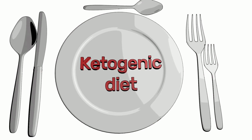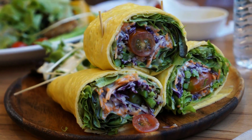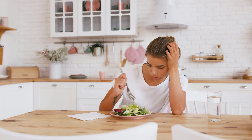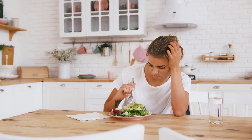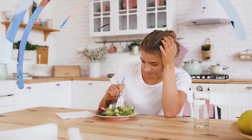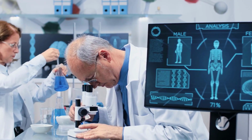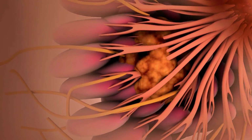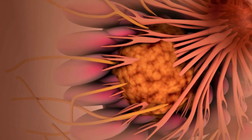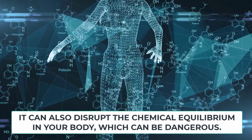Keto diet. A ketogenic diet is a low-carbohydrate, high-fat eating regimen that has gained popularity recently. You drastically reduce your carb intake to push your body into ketosis, which forces it to use stored fat for energy. Though a few studies have indicated that the ketogenic diet may be beneficial for specific forms of cancer, it has not been proven as an effective treatment for breast cancer. It can also disrupt the chemical equilibrium in your body, which can be dangerous.